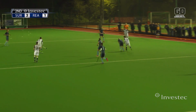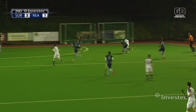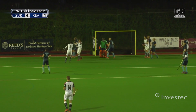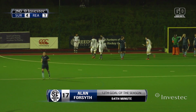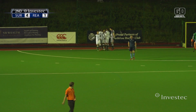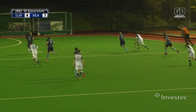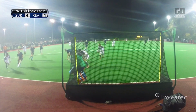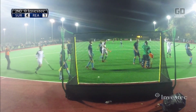Halfway line. Or inside from Farrington, and here's an opportunity now. Drayton Chana going to the line, pulls it back, Forsyth, time, space, and he makes it 4-1. Alan Forsyth, 16 minutes from time, scores his 12th goal of the season. Good work from Drayton Chana, and once he gets round the back, gets his head up, and look at Forsyth, all unmarked in the middle of the goal, into the turf and the back of the net.